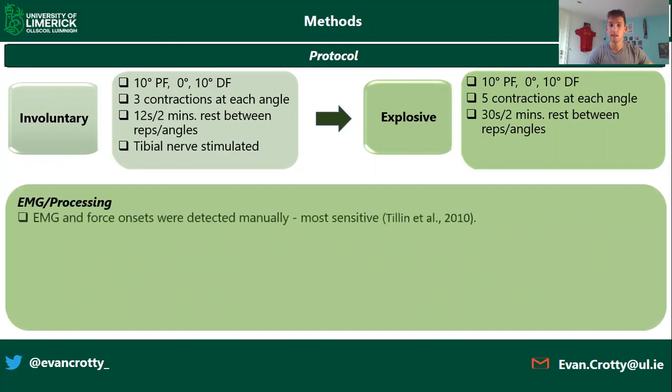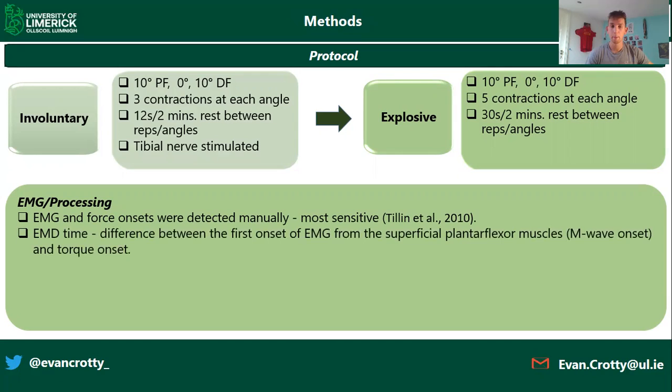In terms of the processing, EMG and force onsets were detected manually, as this was seen to be the most sensitive, documented in a study by Till et al. in 2010, and also from pilot research we conducted ourselves. EMD time was calculated as the difference between the first onset of EMG from the superficial plantar flexor muscles and torque onset. The EMG was processed using a bandpass filter between 10 and 400 Hertz, using a 4th order Butterworth filter.